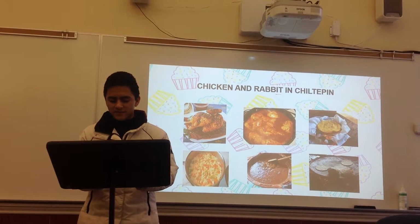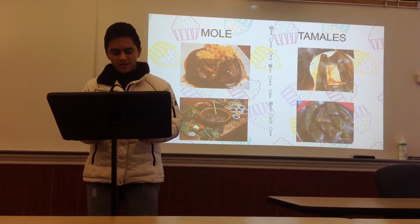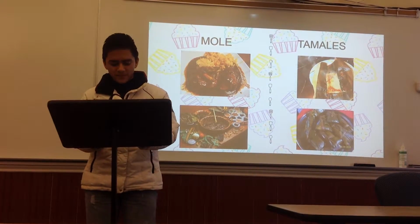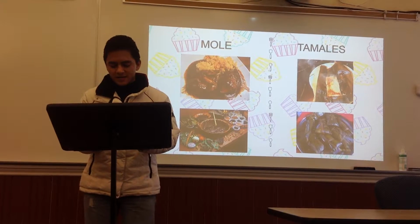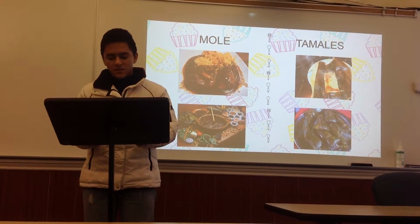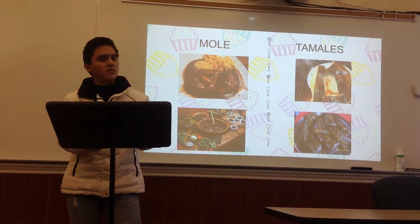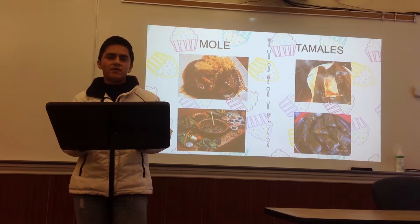Likewise, tamales are traditional, especially at family parties and gatherings, and they vary in quite unique flavor by the type of leaf used in the preparation. The leaf is of papata.